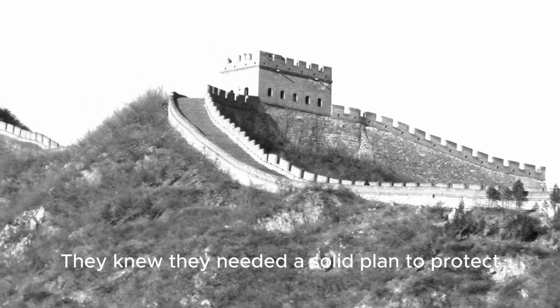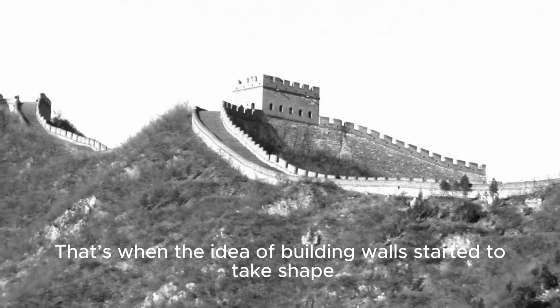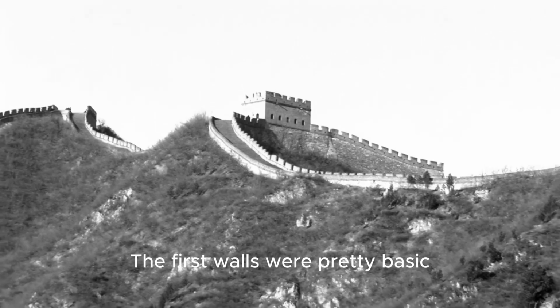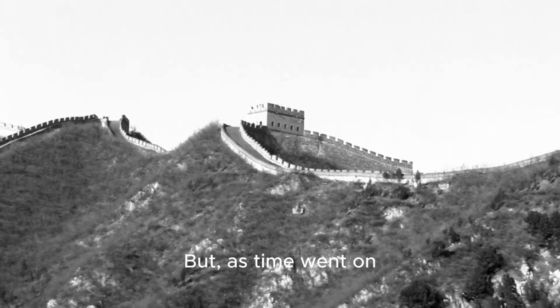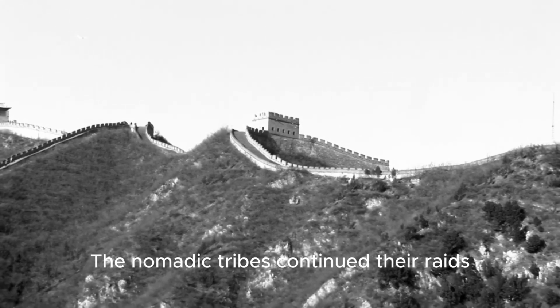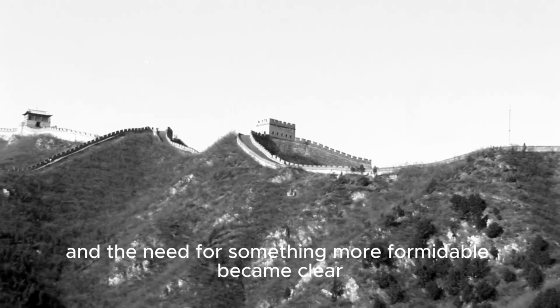So, what did the Chinese states do? They knew they needed a solid plan to protect themselves from these external threats. That's when the idea of building walls started to take shape. The first walls were pretty basic, made from wood and earth. But, as time went on, they realized these makeshift barriers weren't cutting it. The nomadic tribes continued their raids, and the need for something more formidable became clear.